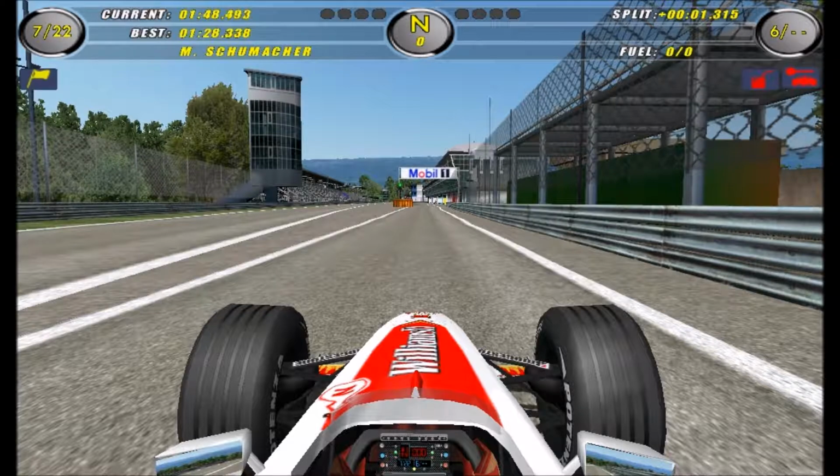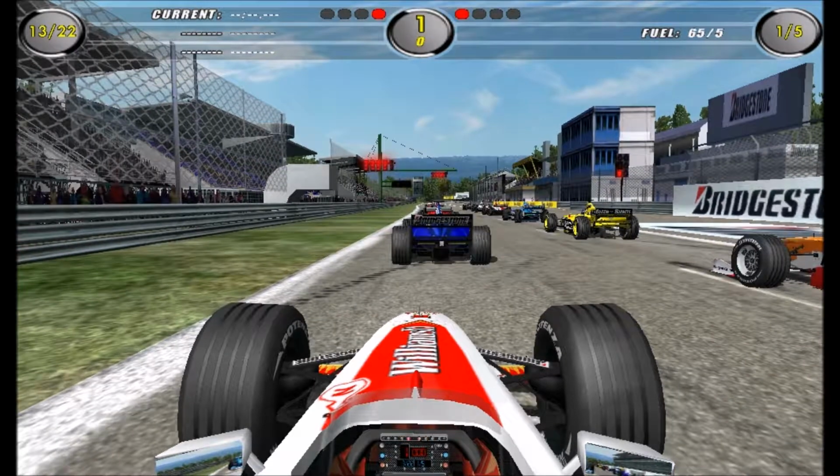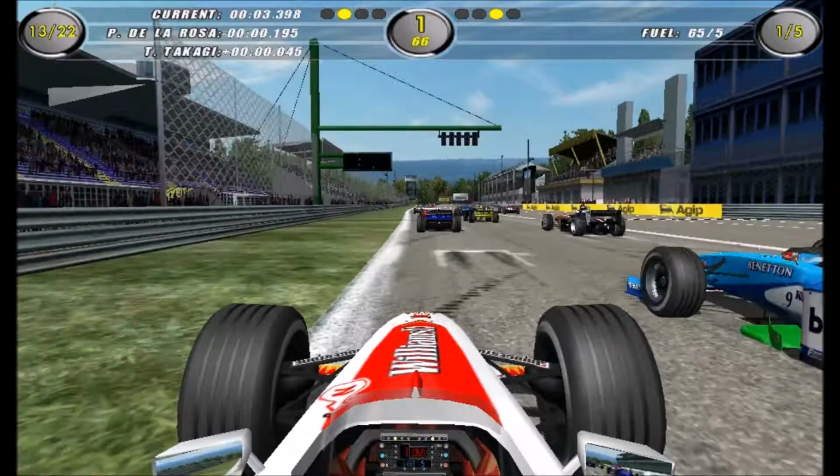Right, well, that's our timed lap, and yeah, I'll see you in qualifying. And if we engage the launch control, hope Jarno Trulli gets off the line well, and lights out, away we go, and we are racing here at Monza.